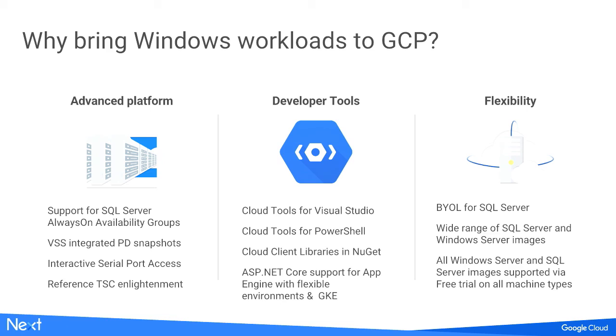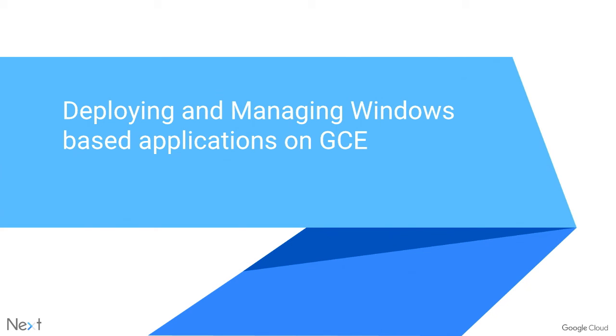And all these features and the wide range of Windows and SQL Server images that I mentioned are available to you in the free trial. So if you're new to the platform, you want to give it a try, register in our free trial program, and you can try all of these for $300 credits, 12 months. So hopefully these are some good reasons, and our customers really value some of these when they bring their applications to us.